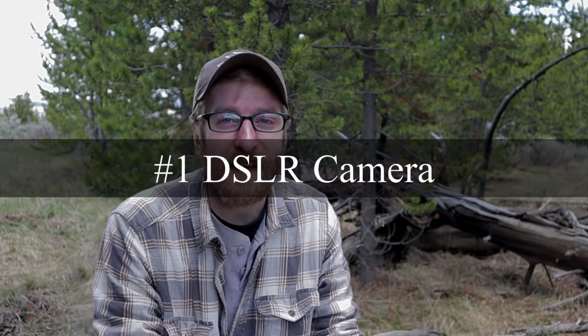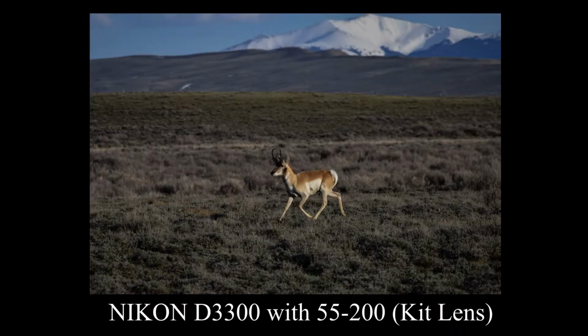The first thing that you need for wildlife photography would be a DSLR. Now, it doesn't have to be the biggest high dollar one. For a long time I shot with a Nikon D3300 and I was able to get some pretty good results. But you do want a DSLR or even a mirrorless. Mirrorless has come a long way, and a lot of people do wildlife photography with a mirrorless camera. But you just want something that you can change the lenses on so it can be a little bit more versatile and be able to get different lenses.